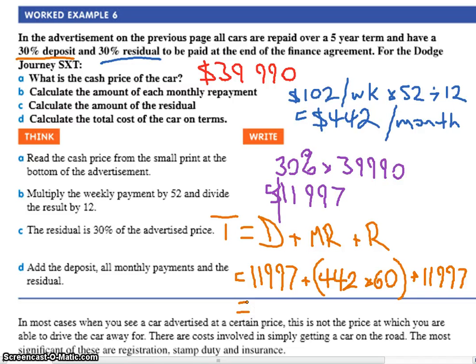The answer is 50,514. Did you agree with that? Yeah. So that car that was $39,990, you pay $50,514. So you pay more. That's the difference between being able to pay for something outright and having to get finance.